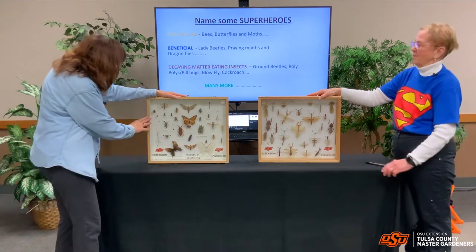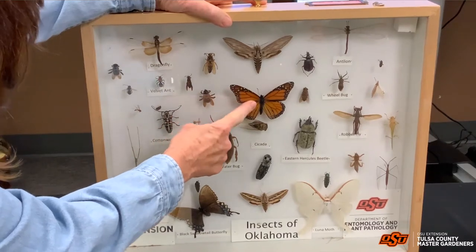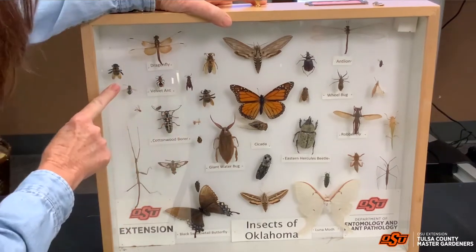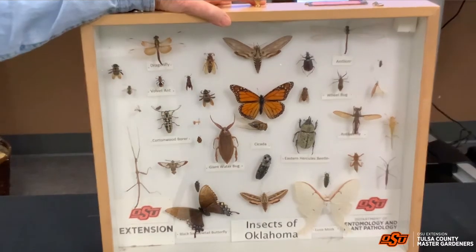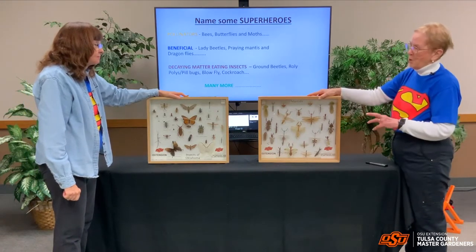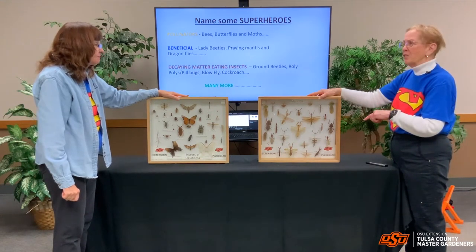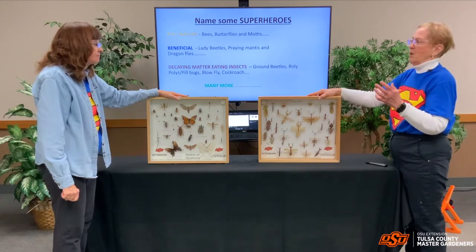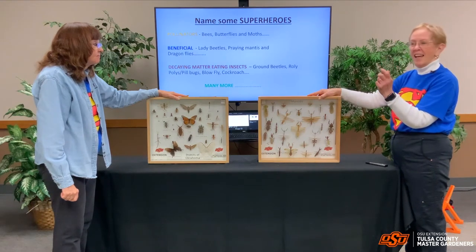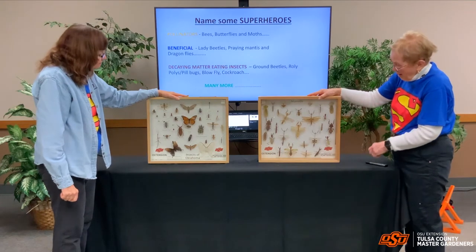Some of our pollinators are in this display of Oklahoma insects. This is one of my favorites, a monarch butterfly. We also have some moths, they're pollinators. And here's some bees, bumblebee, honeybee. These are great pollinators. You know, Debbie, I've seen up at the lake sometimes some praying mantises, and this is a wonderful display. Do you remember on that earlier slide where the praying mantis was on its back four legs and then its hands were up together, and that is how it holds the insects that it's preying on. So that was pretty cool.